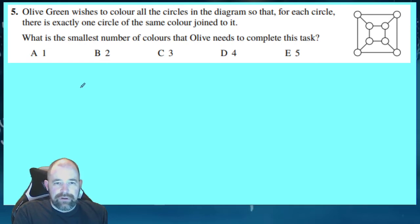Olive Green wishes to colour all the circles in the diagram so that for each circle is exactly 1 circle of the same colour joined to it. What's the smallest number of colours that Olive needs to complete this task? Well, there's an even number, so my guess, if you did black, black, black, black, blue, blue, blue, blue, for each circle there's exactly 1 circle of the same colour joined to it. That's true, isn't it? So 2.